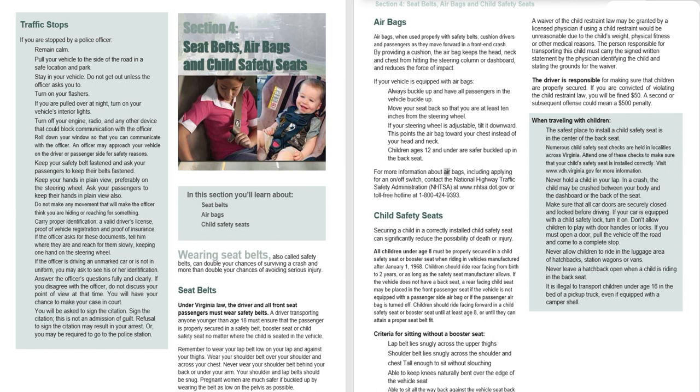For more information about airbags, including applying for an on-off switch, contact the National Highway Traffic Safety Administration, NHTSA, at www.nhtsa.dot.gov or toll-free hotline at 1-800-424-9393.